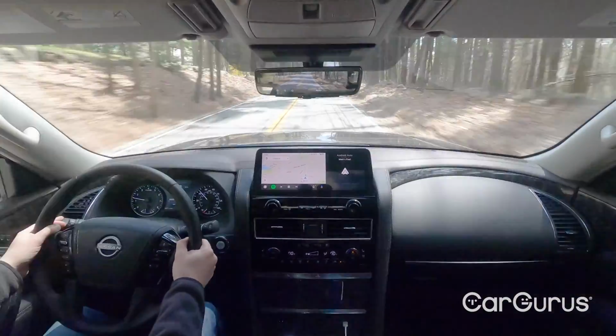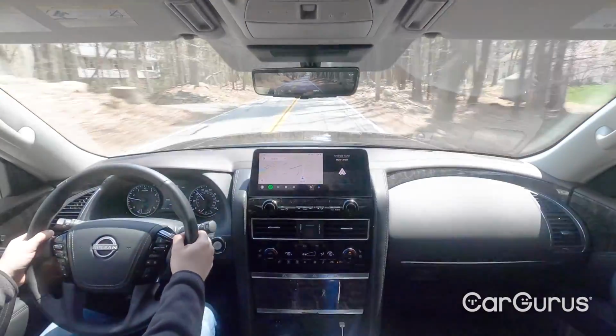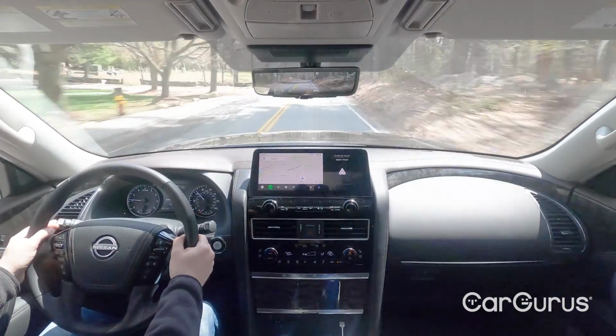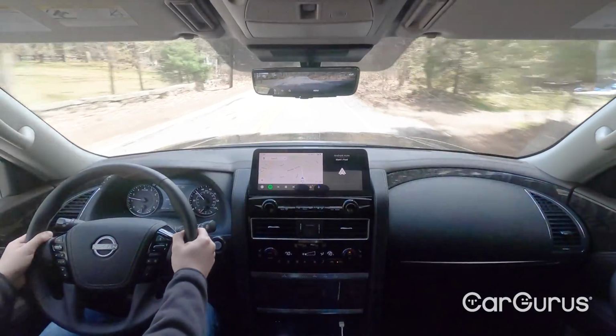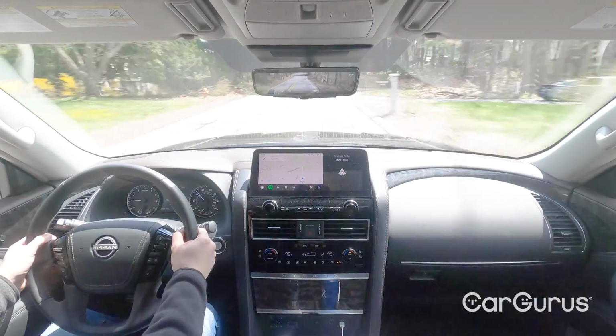So you might eke out a few more MPGs than the EPA estimates, but I suspect that's only the case on the highway. And more importantly, I mean, nobody's saving gas money buying an Armada.